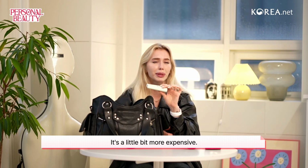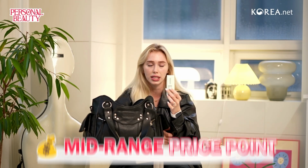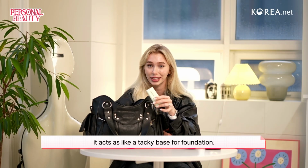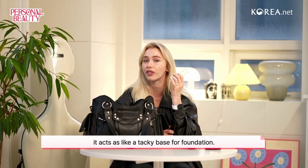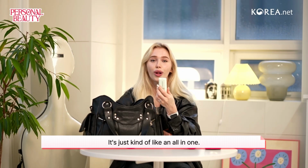It's a little bit more expensive. It's like 20,000 won, 30,000 won, which in USD is like $15 to $20. But this one is going to remove the redness from your skin. It blurs your pores. It acts as a sort of tacky base for foundation. And it's a sunscreen. So this is one of my favorite products. It's just kind of like an all-in-one.